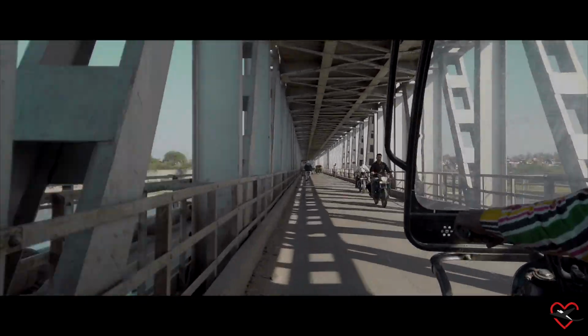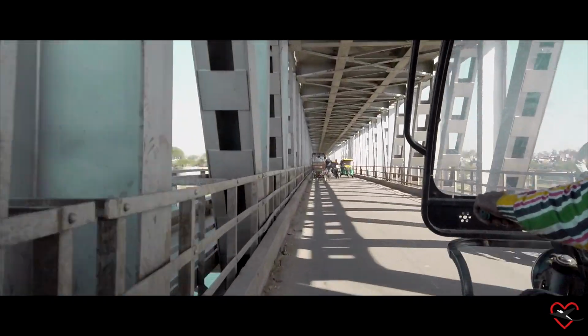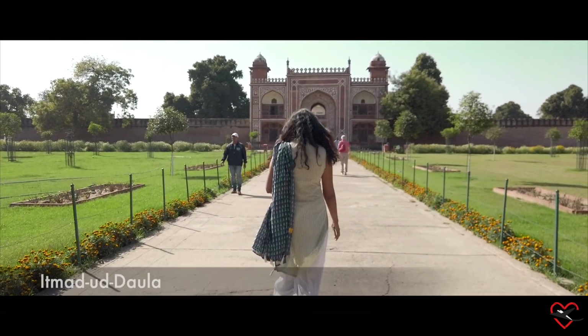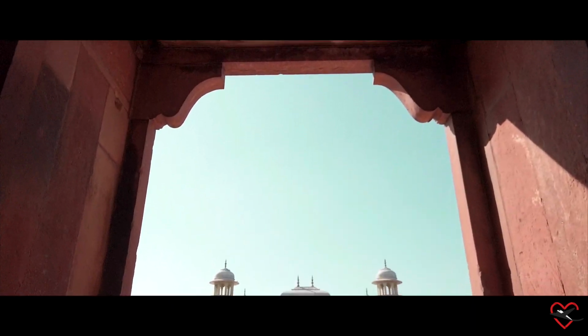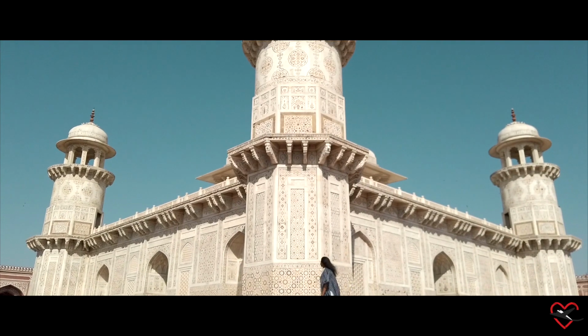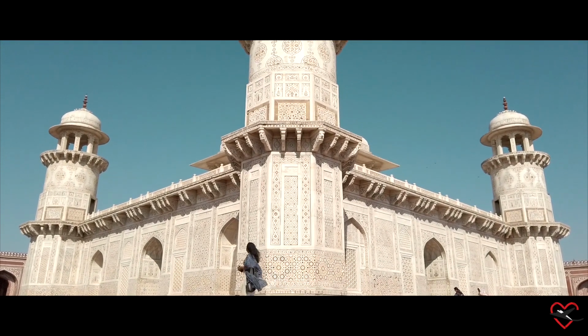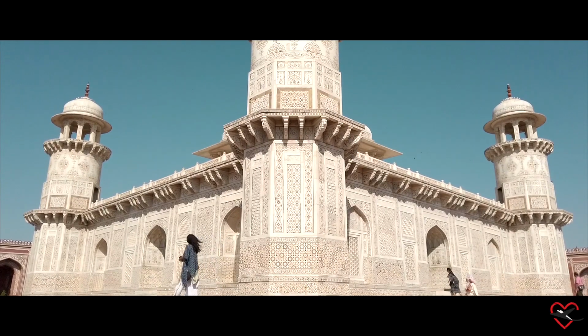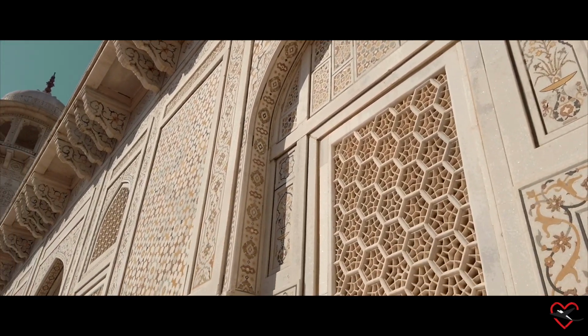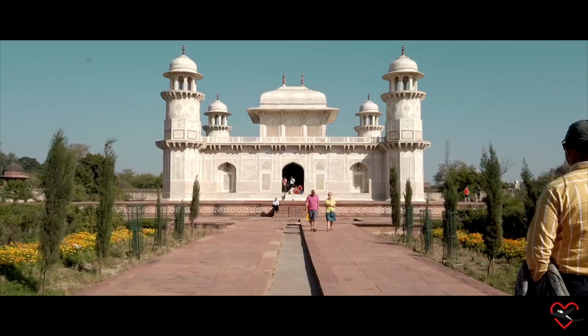Next we headed to the Baby Taj, which was 3.5 km ahead. The mausoleum was built by Noor Jahan, the wife of Jahangir, for her father Mirza Beg, who had been given the title of Itmad-ud-Daulah. Described as a jewel box, it is often regarded as a draft of Taj Mahal. Located on the eastern bank of the Yamuna river, the monument is surrounded by watercourses and walkways.